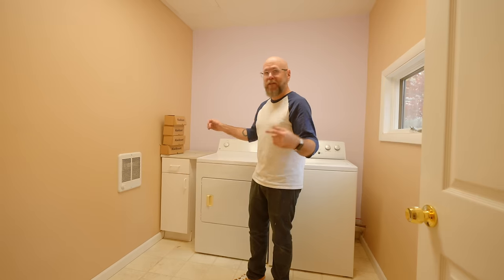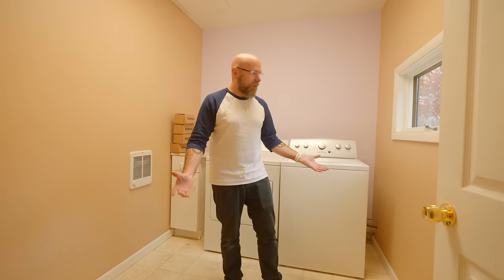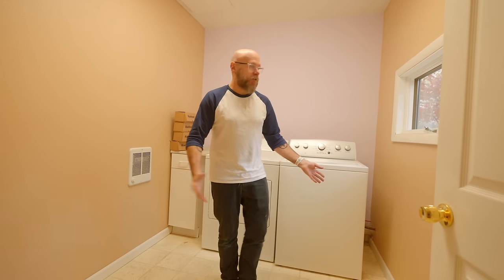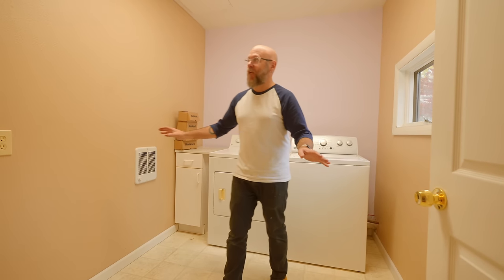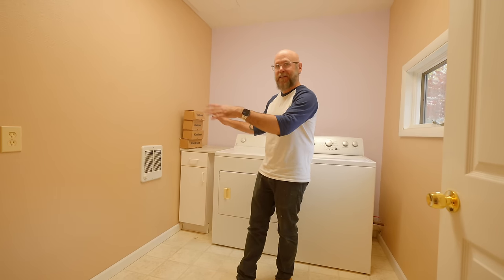Let's go back inside. There is this laundry room, which is way too big to be just a laundry room. So we're thinking about getting like a stackable washer and dryer and then make this into a little office. So in here, I can make a desk and other office needs. Lots of woodworking projects in here as well.